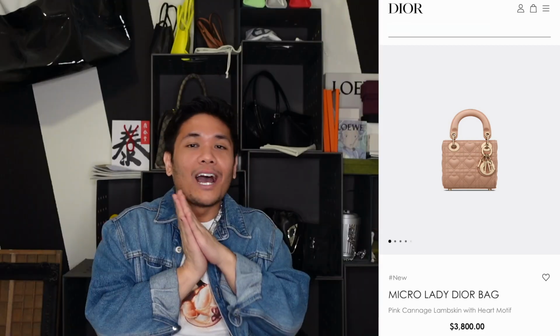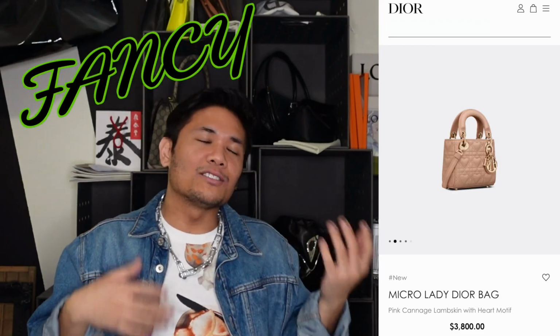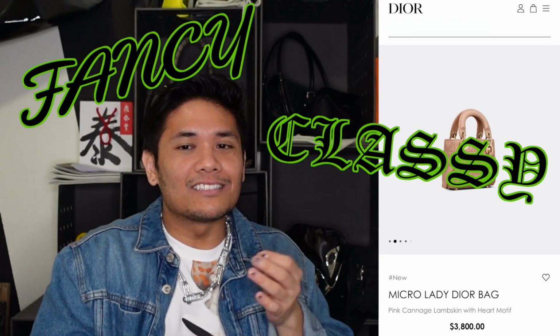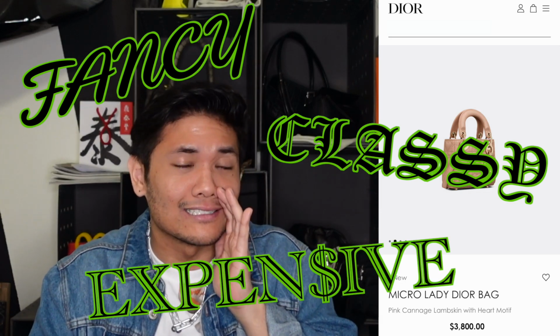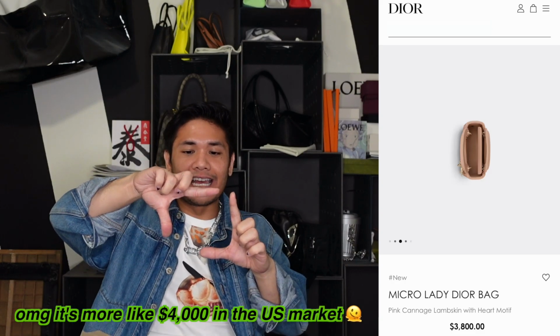And for the Lady Dior, you know what's actually kind of interesting? Okay, I'll get to that in a second. Sorry, I'm getting very excited. I would recommend this to someone who likes to dress a little fancy, who considers themselves classy. I mean, this is also the most expensive bag on this list. I think it's like $3,000 for this tiny bag. It's a micro, so the micro size is basically this big.